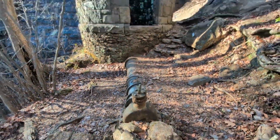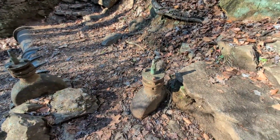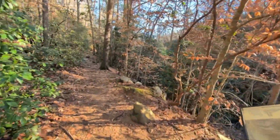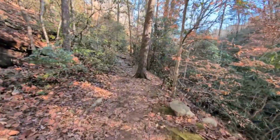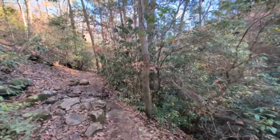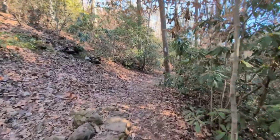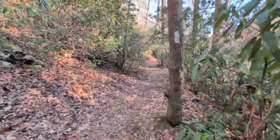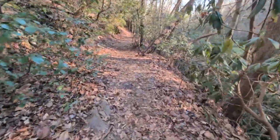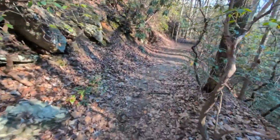There's the piping system coming out of the, I don't know what you call that. Looks like a bunch of gate valves. Probably out of the pump house. Well, I'm gonna go back this way. I gotta get moving because like I said, I gotta make up some distance. I did take a small break, but trail looks like this all the way back. I should be able to make some pretty good time.